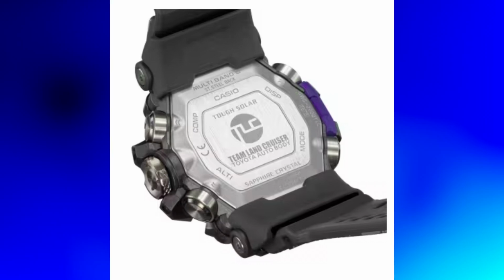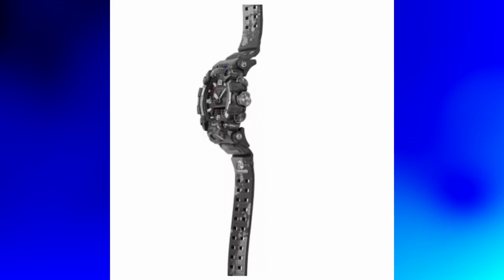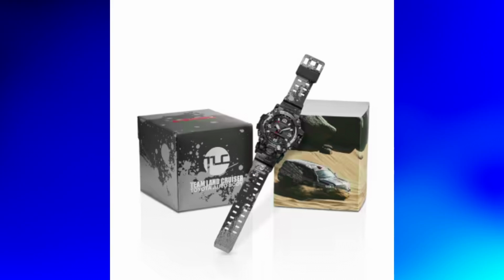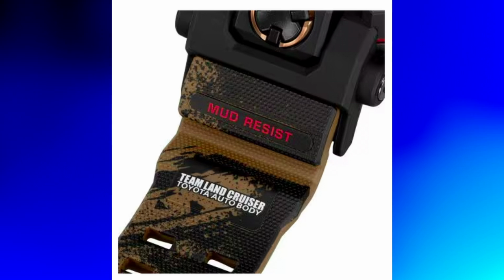However, they carried over that design feature to the body of the watch by adding some type of wrap to the metal bezel. Okay, the GWG 2000 has a metal bezel and it's wrapped somehow. Maybe it's a decal or something that's applied to the metal bezel, but that whole design motif covers the whole watch. If they had done that with the Mudman, that would have been amazing because that would have made it like a tactical color.